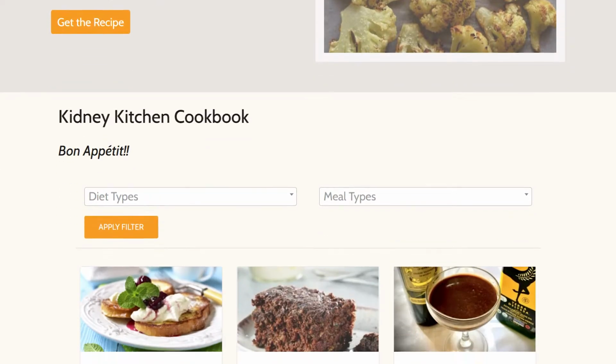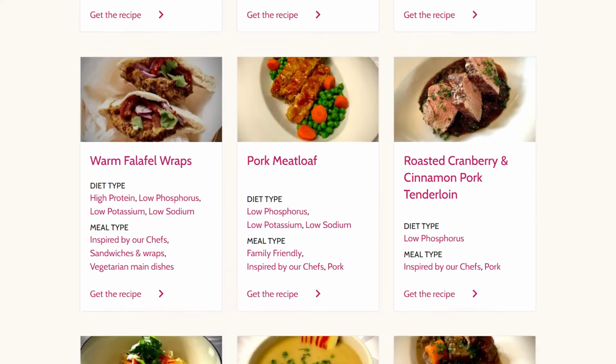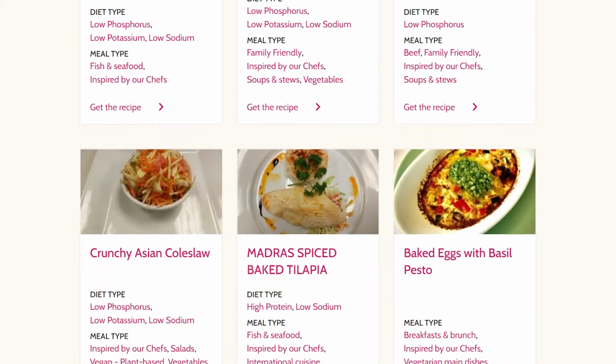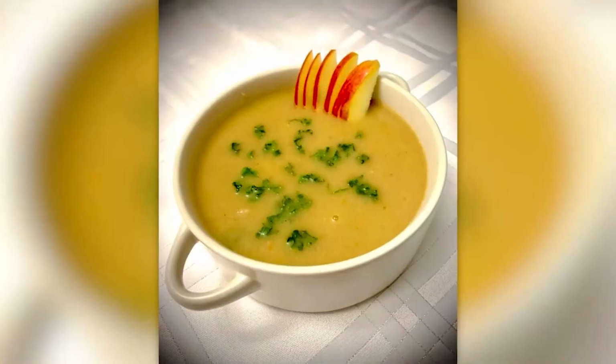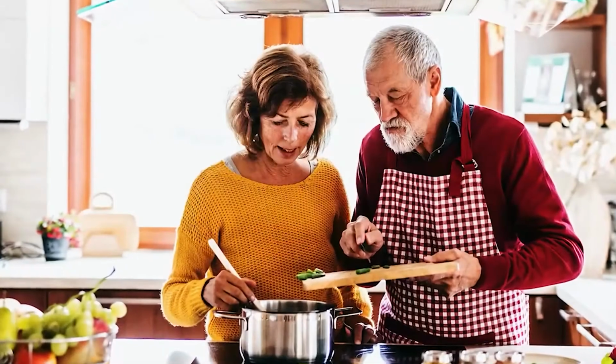Kidney Community Kitchen aims to make food and cooking as easy and fun as possible for a population that's been told many foods are off limits. Kidney Community Chef Kris Gaudet is here to share with you a variety of creative and delectable kidney-friendly recipes that are tried and true from his own kitchen. Kris Gaudet should know, because he himself is a kidney patient currently on dialysis.